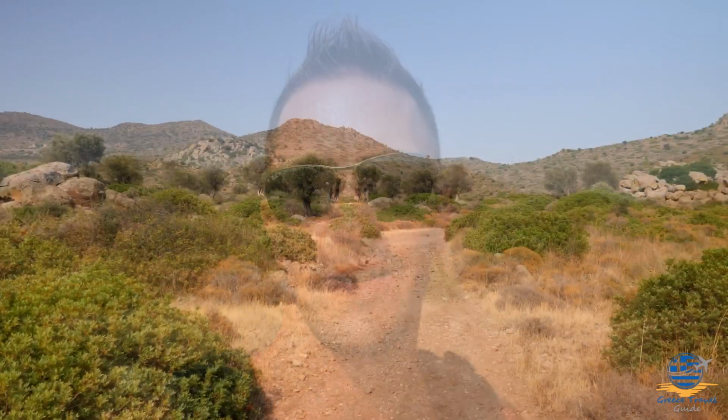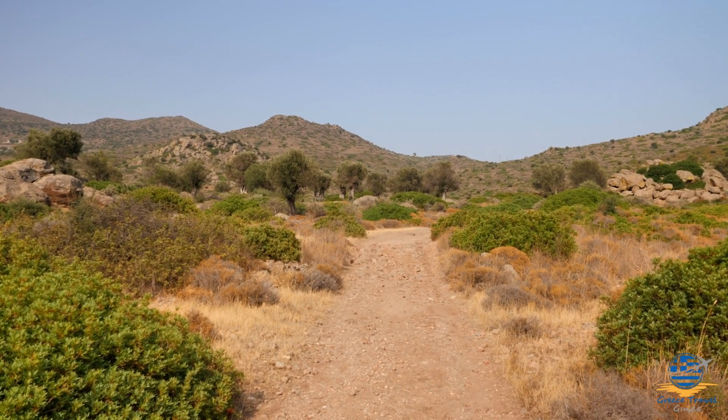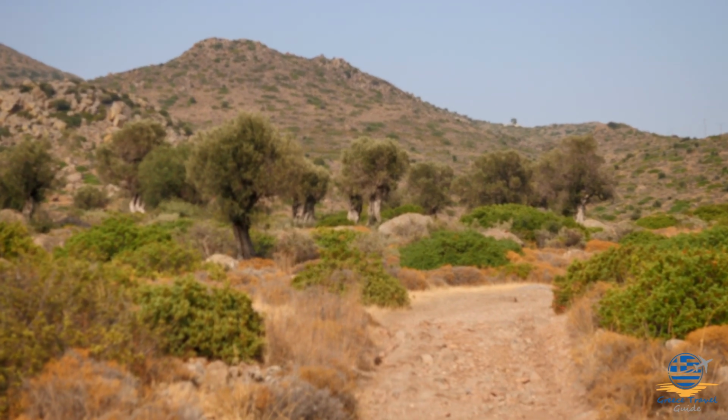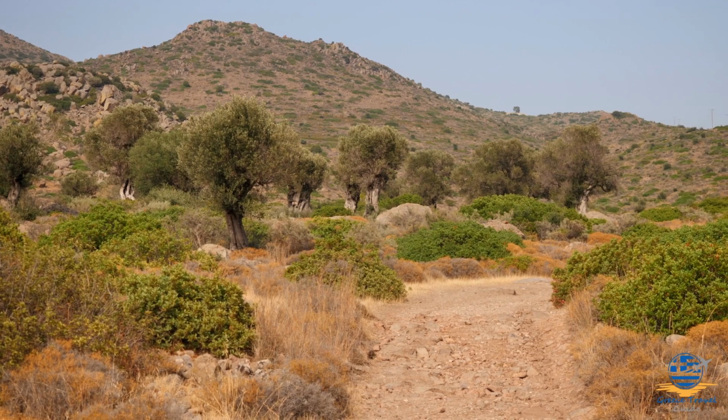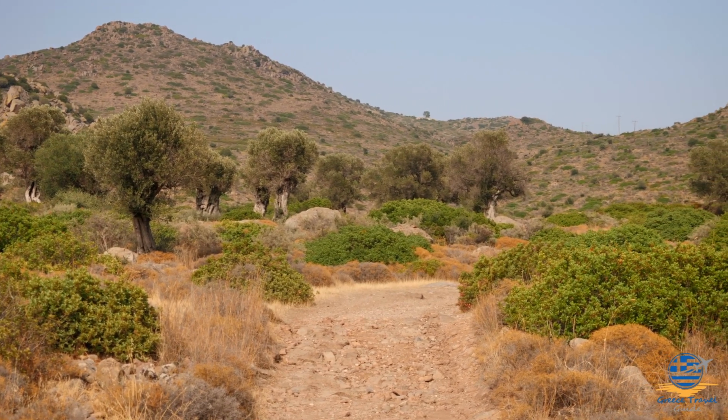I was wrong. Behind me I'm pretty sure is the actual ancient olive grove. And not that it looks that different, but I've just passed a small group of people coming from this direction, and there were definitely trees behind me, so I think we may have found the actual spot. So let's go and have a closer look at the actual ancient olive grove, not the one that I made up back there. This is definitely the spot.